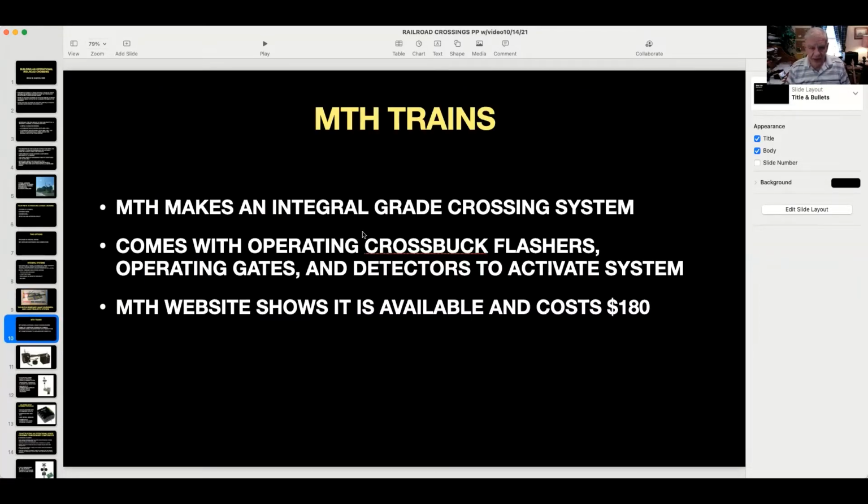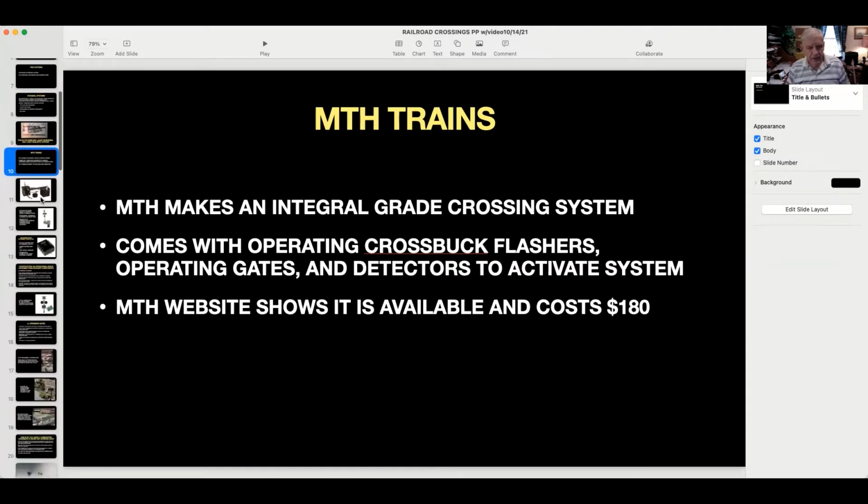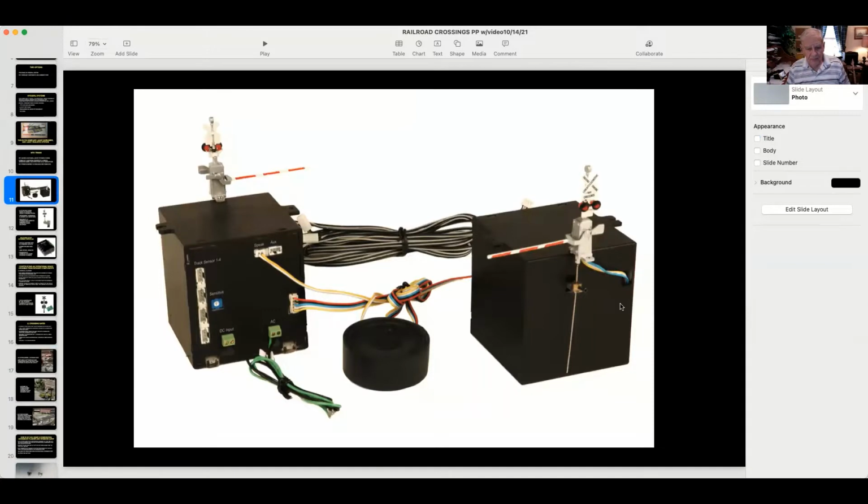Now, Mike's Train House, they make an integral grade crossing system. It comes with operating Crossbuck Flashers, operating gates, and detectors to activate the system. And if you look at their website, it costs about $180. And it looks like that.